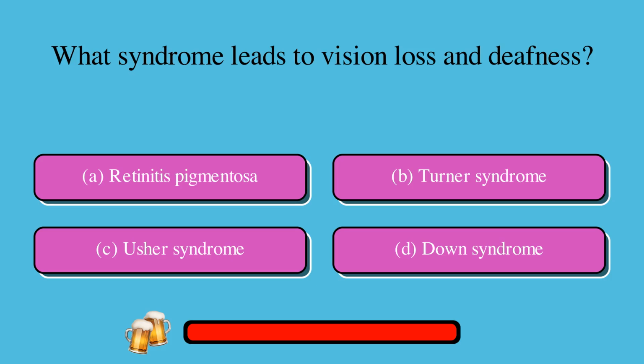What syndrome leads to vision loss and deafness? A. Retinitis pigmentosa, or B. Turner syndrome, or C. Usher syndrome, or D. Down syndrome. The correct answer is C. Usher syndrome.